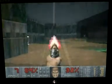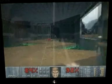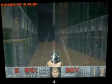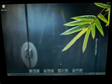But yeah, playing games is alright if you stick to the old stuff. You won't play Crysis by any stretch of the imagination. But oh, hang on, watch this. Oh, bang! Yeah, Counter-Strike 1.6 is about as much as you'll push it. Let's see what else we've got.